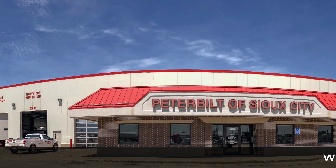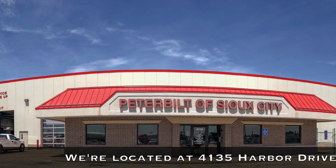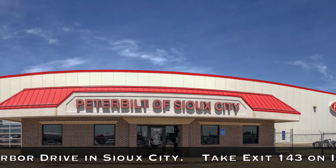While you're visiting the service department at Peterbilt of Sioux City, make sure you take advantage of all the amenities in our customer lounge so you can get back out on the road.